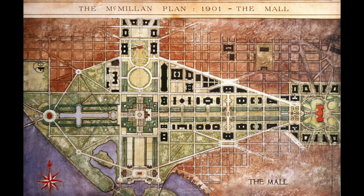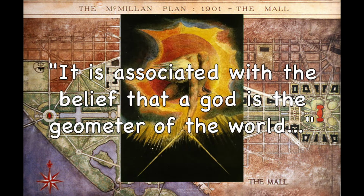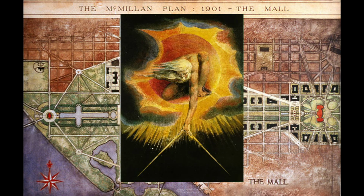The alignment of sacred structures along the cardinal directions was not limited to early LDS temples. Sacred geometry, the design and construction of religious and civic structures according to heavenly geometric shapes and proportions, has been used from antiquity and continues into modern times.